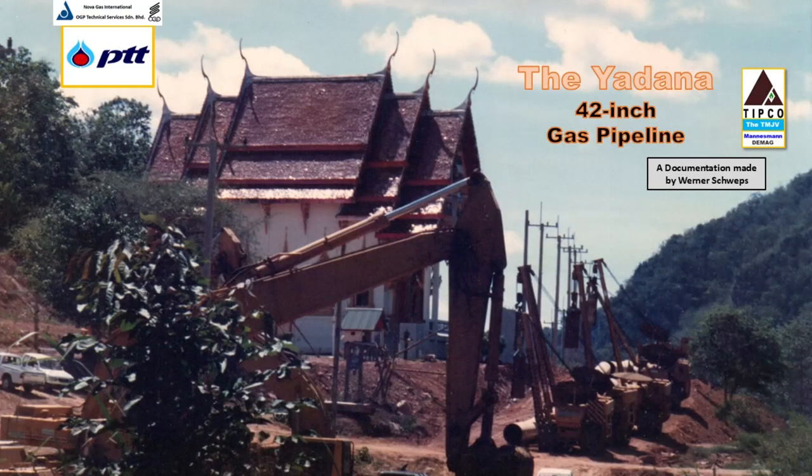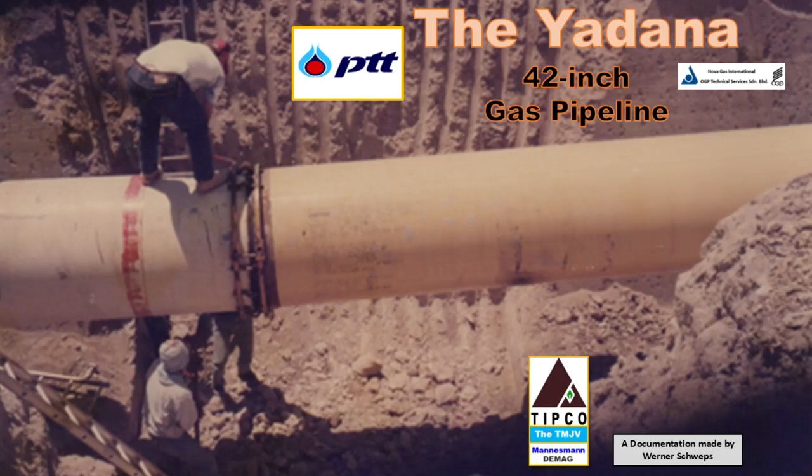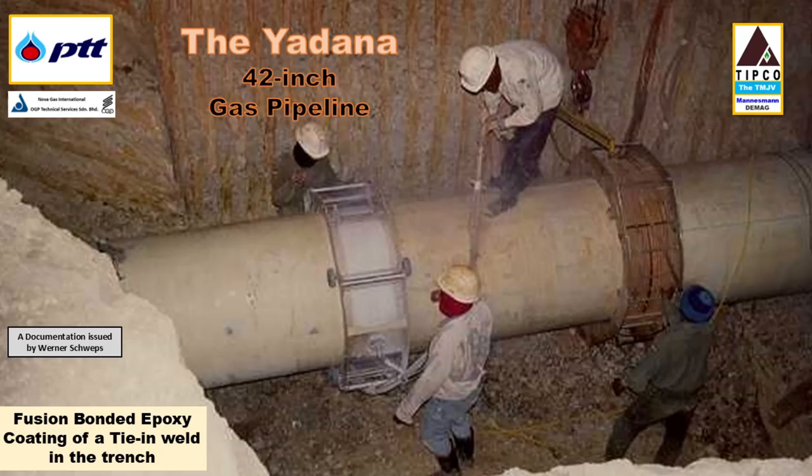Our construction took place in June, July 1997. During the pipeline construction work, there were many work stoppages initiated by the monks. Ultimately, PTT convinced the monks that the pipeline needed to be buried in this location. Additionally, we agreed to repair any damage that might occur to the building.